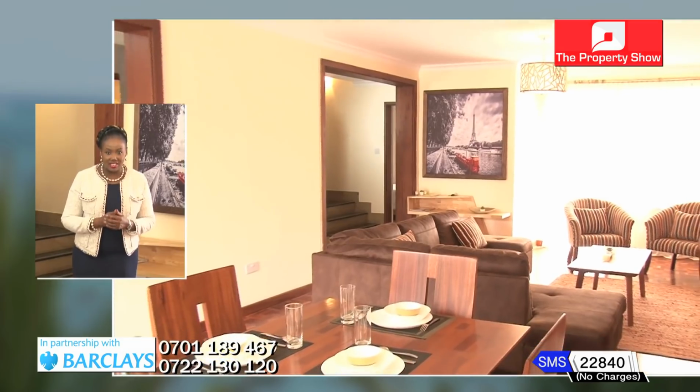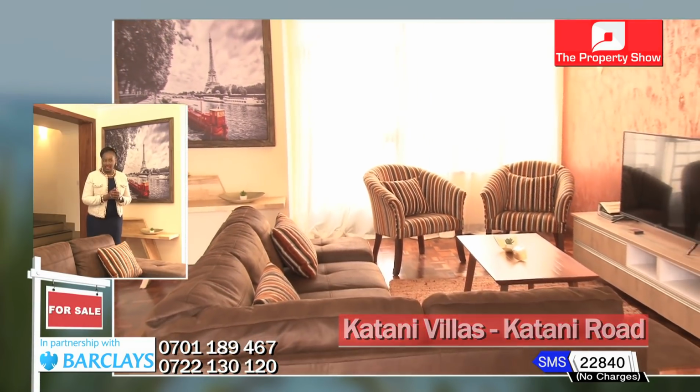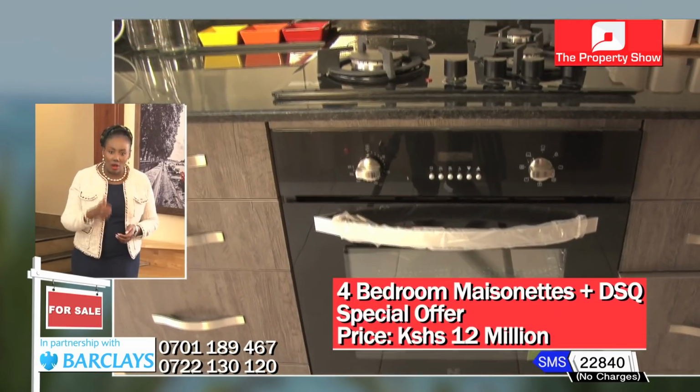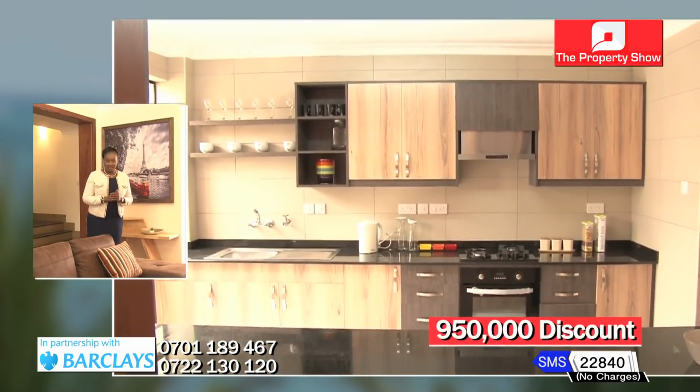Let me break down why Katani Villas is a winner for me. This project is spacious and comes with large windows letting in lots of natural light. The finishes and fixtures are top-notch and come with a fully fitted kitchen, including an oven, hob and an extractor, and lots of storage spaces.